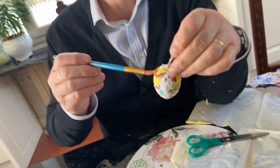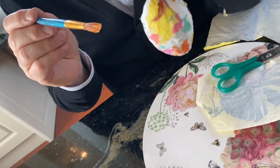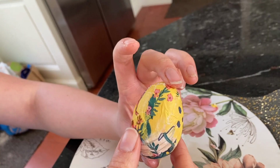Okay, so it's definitely not traditional decoupage. It's more like papier-mâché, but I think it's really cool. I kind of like it too. I think it's pretty cool. The earrings. Actually, I would wear those. Just make me another one of those. Perfect.